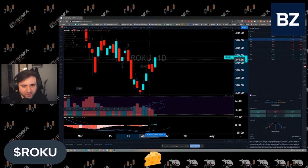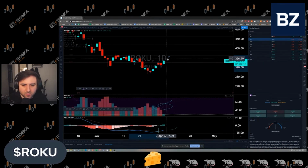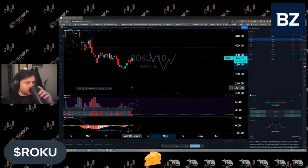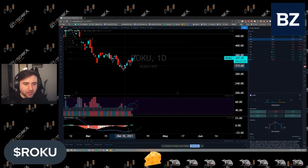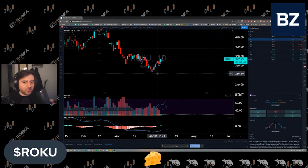And then maybe this is the shoulder. The neckline would have to be like this. So now what I'm going to do is make that line visible. But for that head and shoulders, you need that clear neckline to get hit for the breakout action. So the neckline would be at $368.76. Not quite there yet, but looks like we're heading for it.